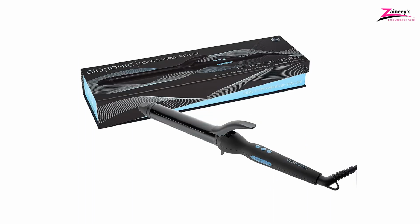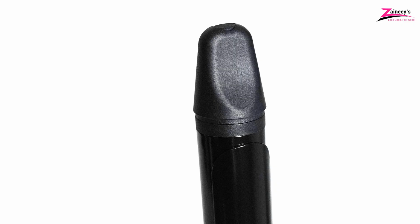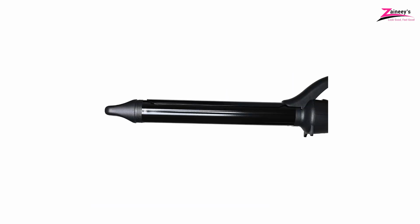Are you looking for a professional hair curling iron for heavy use? The brand Bio made this one for heavy professional use, which provides long-lasting performance. This can be used in any normal hair. Its size is 1.25 inches and comes in black. It is capable of making curling faster and giving a long lasting performance.